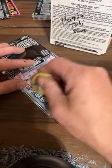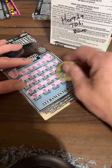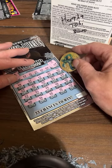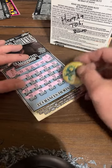We need a 5X or a 10X, guys. Come on. Looking for a 33, 31. Not seen them. Looking for 25, 38. Not seen the 25, not seen the 38. Looking for number 3. No number 3. Looking like a loser on that one.